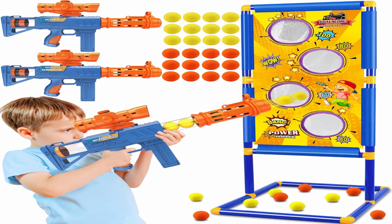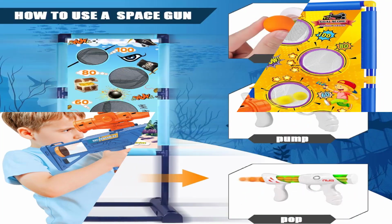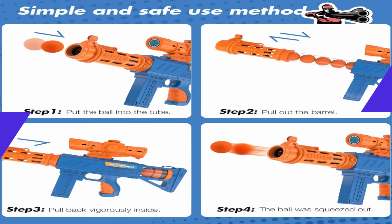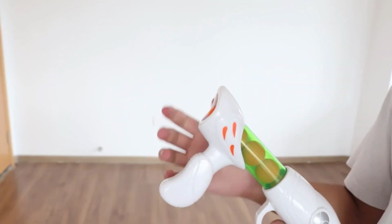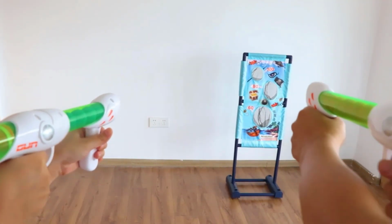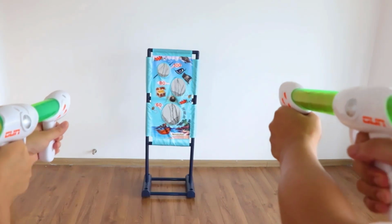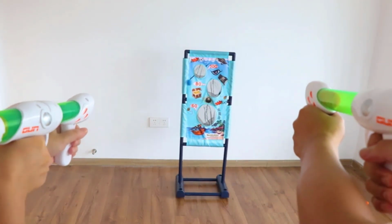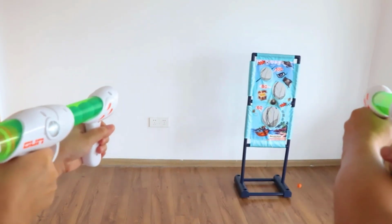Here's a detailed review based on this experience. The build quality of the upgraded shooting game is impressive. The materials used are sturdy, ensuring the longevity of the product even with regular use. The blasters are well designed, easy to handle for young kids, and the moving target adds an extra layer of excitement. We appreciate the attention to detail in the construction of both the blasters and the target.